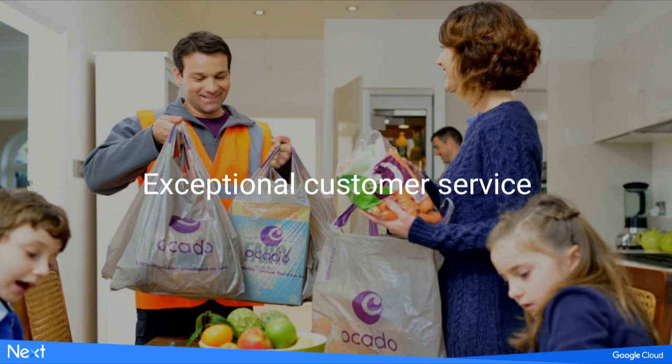And we've recently created a new model of warehouse. It operates as a hive, a 3-dimensional dense storage grid with robots running over the top of it, which gives us increased efficiency and increased accuracy. And all this technology and operational efficiency is because we want exceptional customer service. The grocery market is extremely competitive around the world, but in the UK especially.